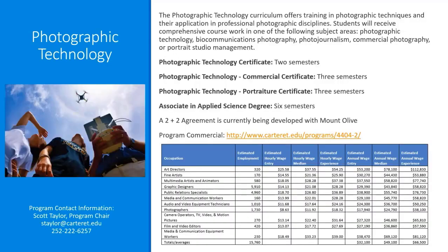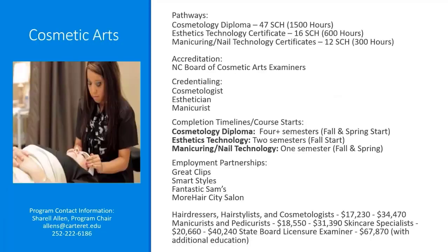Photographic technology is just an awesome program here. You can see the picture of them flying the drones. You can go into either commercial photography or you can go into portraiture.